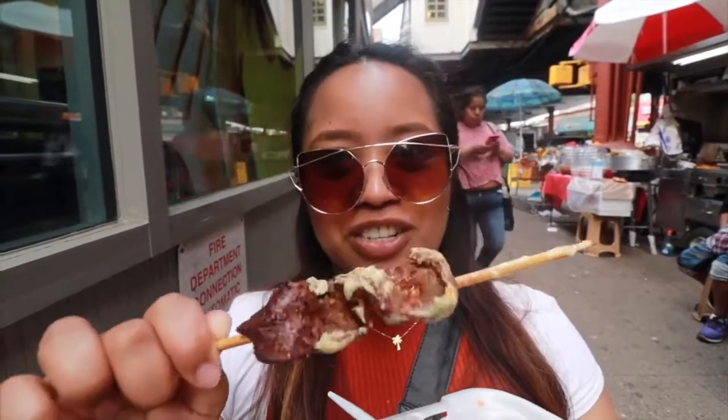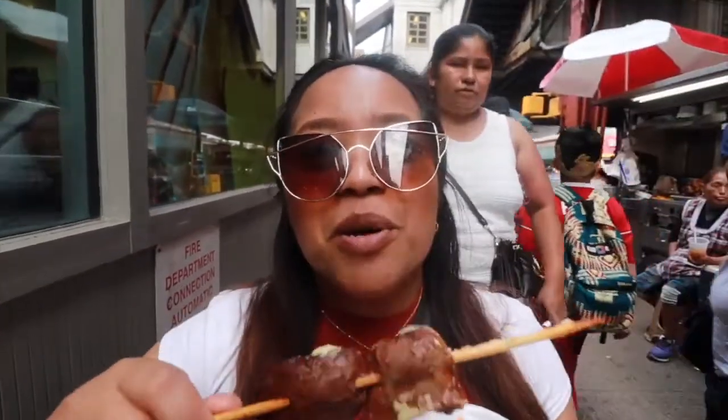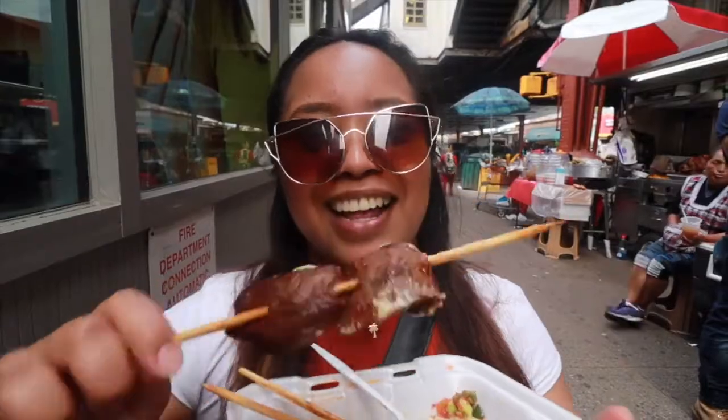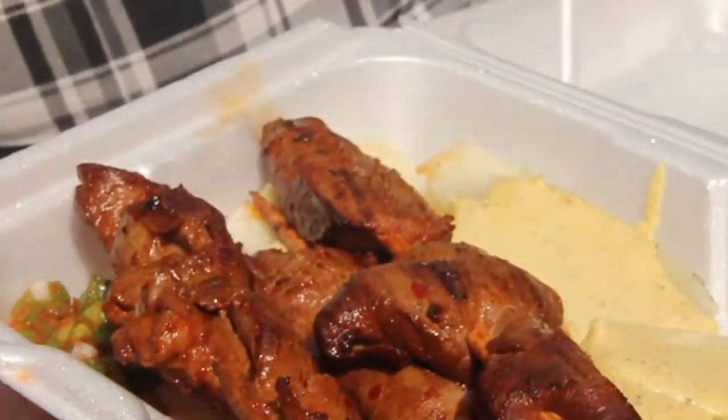It is only for today's video that we're sharing an order of anticuchos, but usually every weekend we get one order of each. Sometimes I feel like I would want more after I only have one order. Oh no, most of the time we get one order, still hungry, so we get another order and we split it. So much meat packed on these. Let's take that bite.